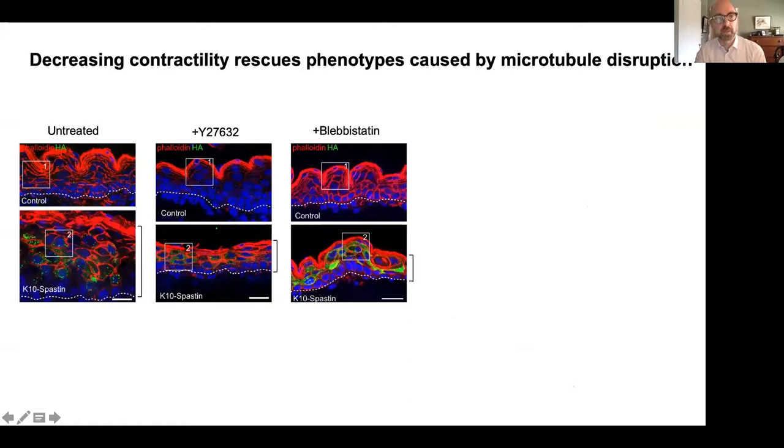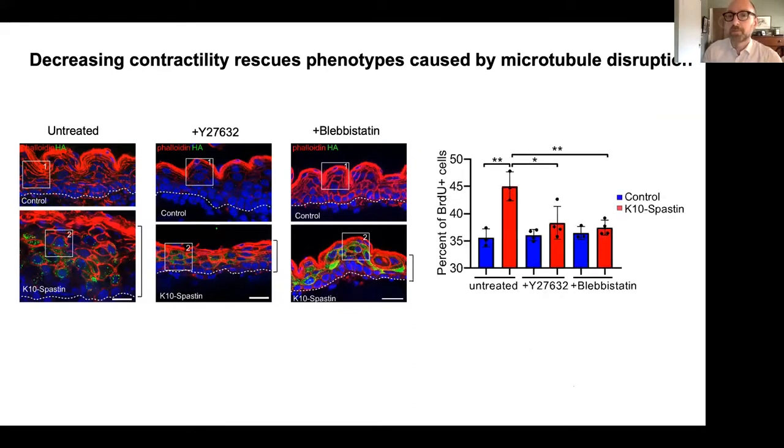If you just want to look here on the bottom. So here is the mutant, and then you can see the thickness here. And then treatment with either Y-27 or blebbistatin causes rescue to essentially normal levels of tissue thickness. Okay, but importantly, it also rescued a lot of the cell shape and also the proliferation rate of the progenitor cells. Okay, so not only are the cell autonomous effects of microtubule disruption rescued by actomyosin inhibitors, but so are the non-autonomous effects. Okay.